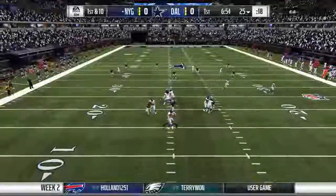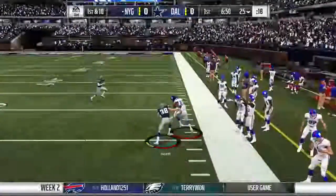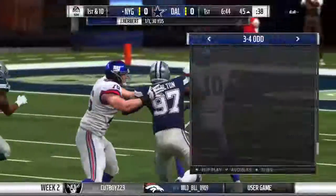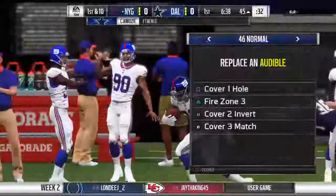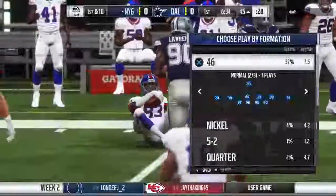They'll try and start this drive in the air. He finds Lynch. It's complete. Lynch busting free. And he's taken down right at the 45-yard line. Give him 30 yards there. Well, partner, I'm not sure how this drive's going to end, but how about the way they flip field position there? A nice attacking play that picked up a heck of a chunk of yardage.